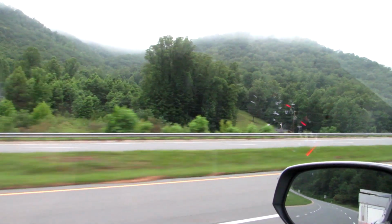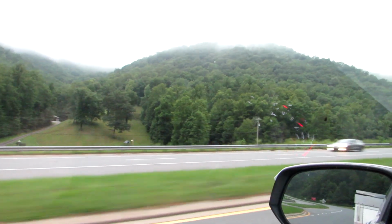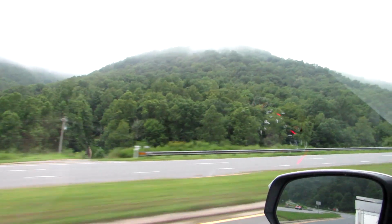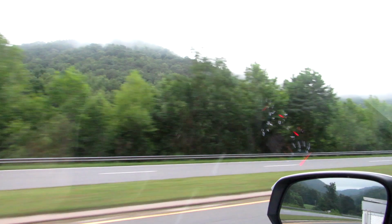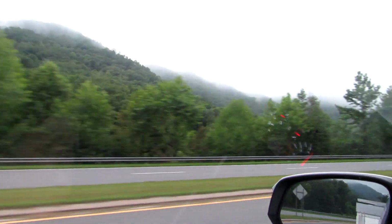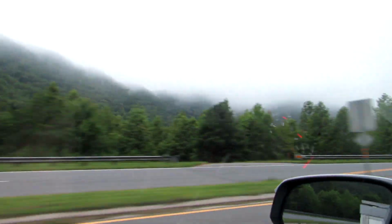This is a beautiful road, beautiful ride. So we're on our way to the Indian Boundary Campground along the Cherohala Skyway. So this is going to be an especially good adventure today. So stay tuned.